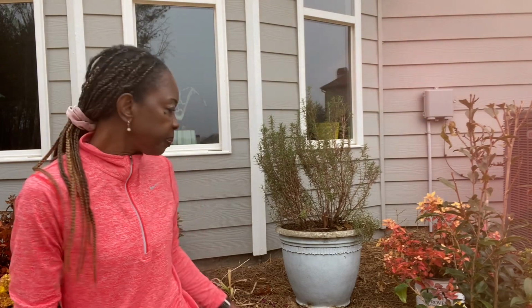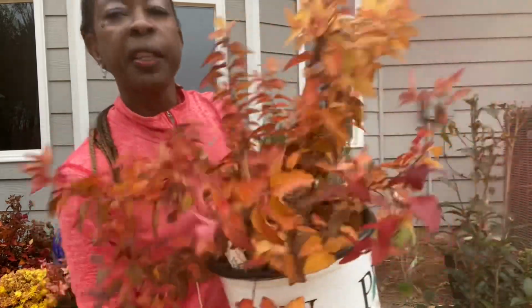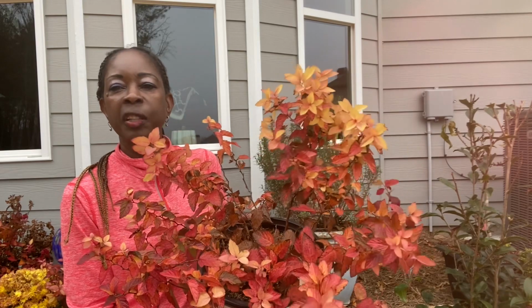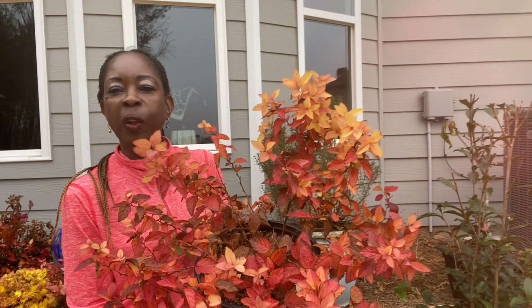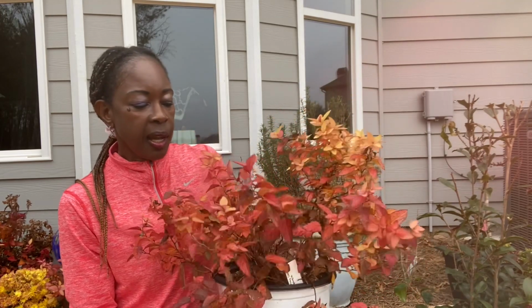Also, to add a splash of color, I decided to go with Spirea. This Spirea is from Proven Winners, and it's called a Double Play Candy Corn Spirea. Now look at the color of the foliage here in early winter. So we're in December, so it's late fall, early winter. During the rest of the year, the foliage will change. It will go from a candy apple red to different hues of orange and gold, much like this.